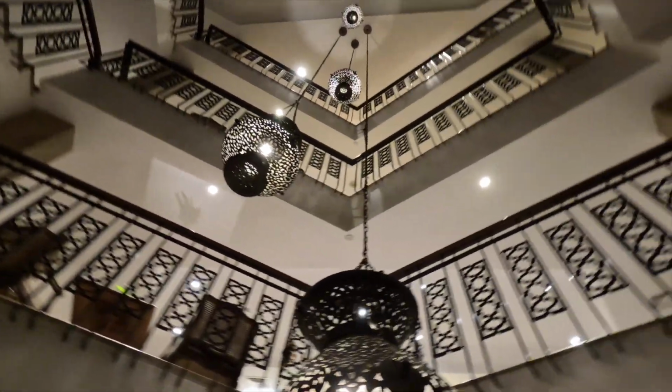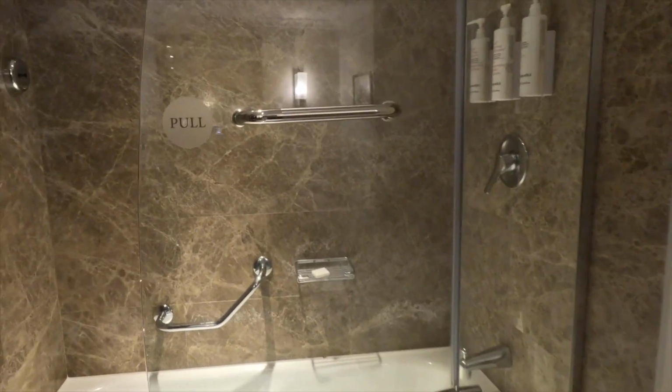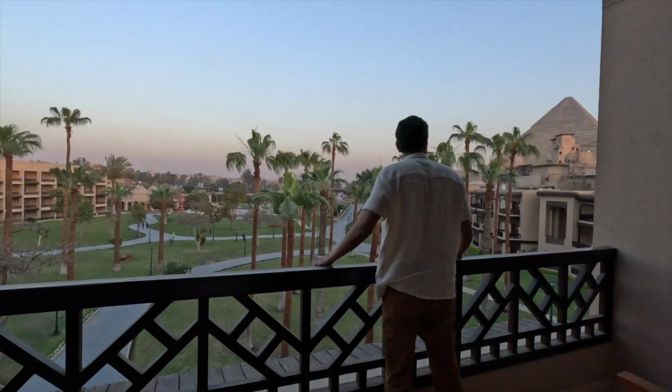The only complaint or drawback that I had about this hotel was their bathroom shower. It is very inconvenient to use and didn't quite fit with the rest of the hotel design.